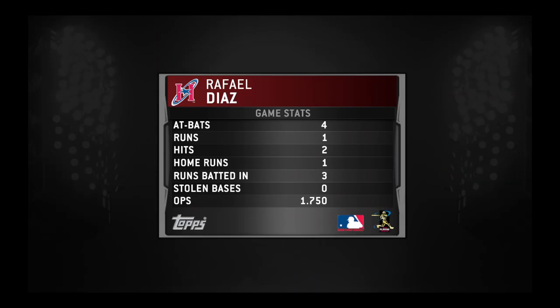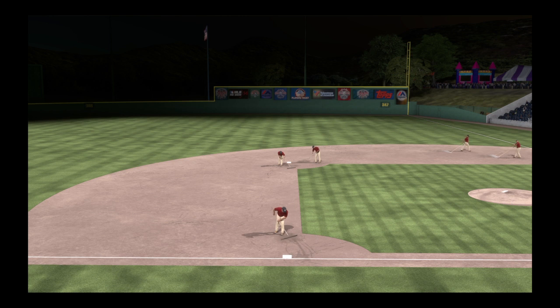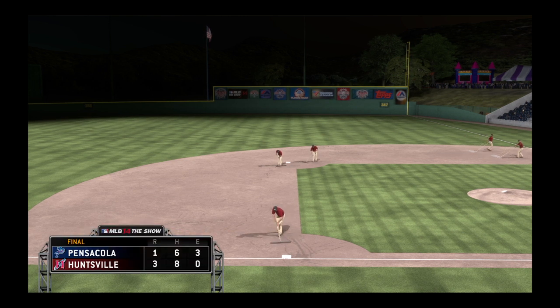And as we wrap things up here, what do you say we name this guy right here as the recipient of our Topps Player of the Game award? Yeah, you see a couple of hits for him in the ball game. This one was tight throughout, but in the end, he really helped lead his guys to this victory.